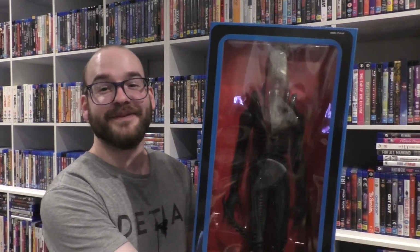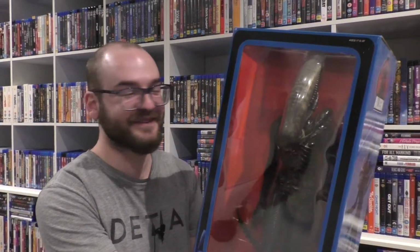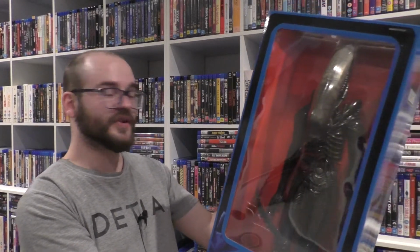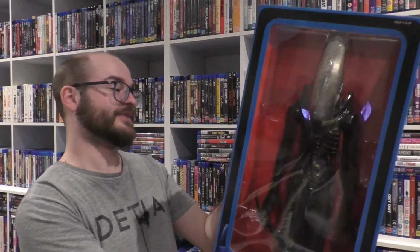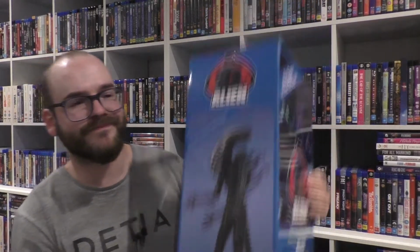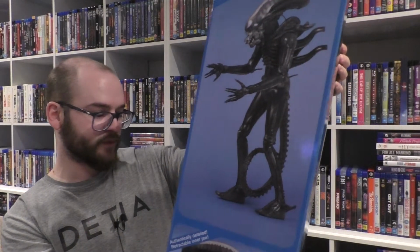So I bought this big boy. I'm not going to get him in the camera. I don't want to drop it. I bought the giant Xenomorph. He is 1/4 scale, fully adjustable, fully opposable. Comes in the original NECA packaging, inspired by the original packaging that the creature came from.